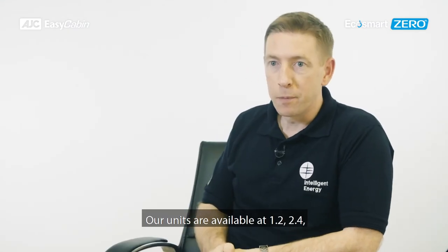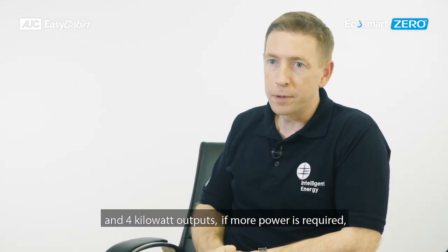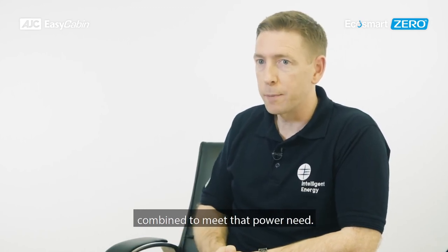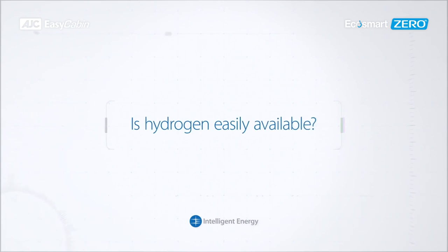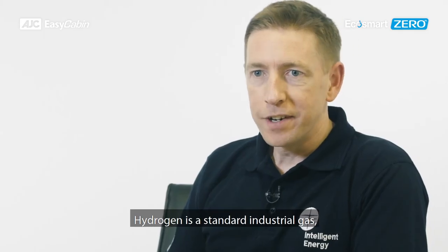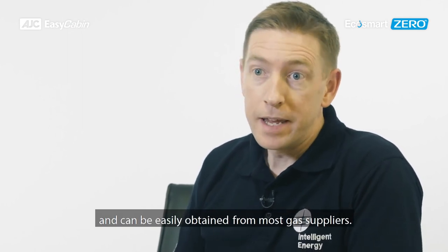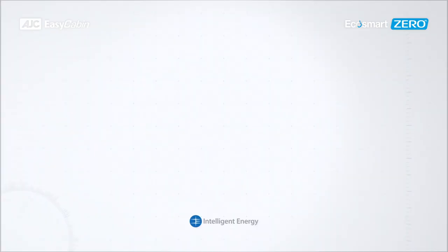Our units are available in 1.2, 2.4 and 4 kilowatt outputs. If more power is required, our units are modular and can be combined to meet that power need. Hydrogen is a standard industrial gas. It's used in many applications today and can be easily obtained from most gas suppliers.